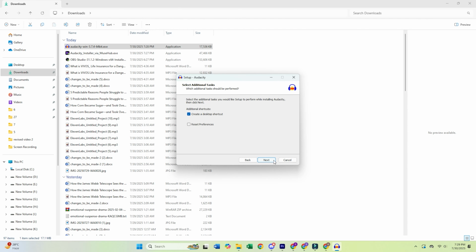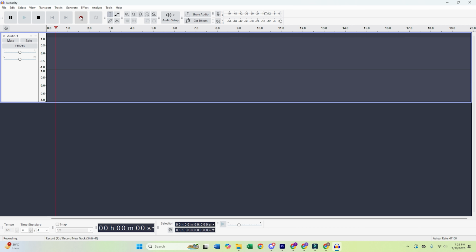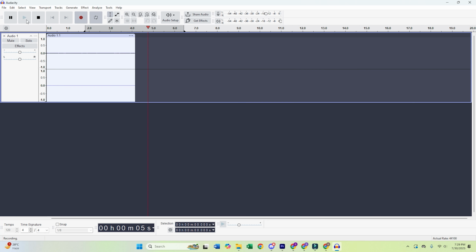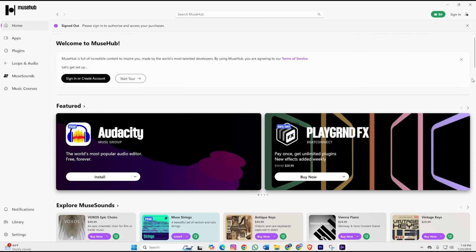Whether you're recording a podcast, cleaning up audio for a video, or even producing music, Audacity handles it all. The recording quality is pristine. It supports up to 32-bit audio at 96 kHz sample rates, which is better than most people's ears can even detect. This is professional-grade quality for free.